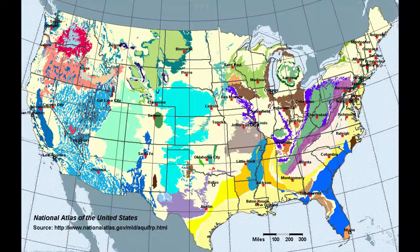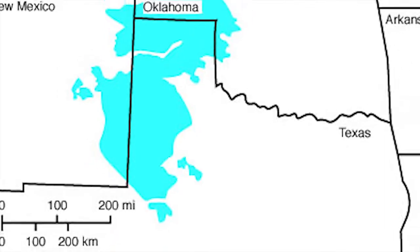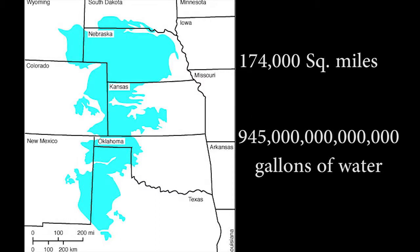The Ogallala Aquifer is the largest aquifer in the United States. It encompasses 8 states, reaching the southern tips of South Dakota and as far south as Midland. It's a total of 174,000 square miles and contains nearly 945 trillion gallons of water, according to a 2009 U.S.